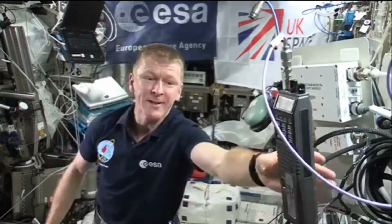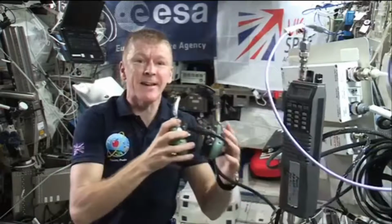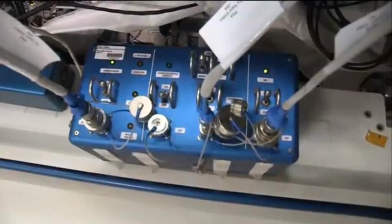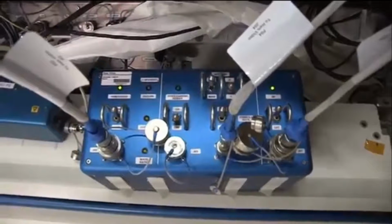Now this is the equipment here in the Columbus Laboratory, which consists of a handheld radio, a headset, and we also have a ham video unit. Now as the International Space Station orbits above your location, a radio link is established between the ISS and your school. Because we're traveling at nearly 18,000 miles per hour, which is an incredible 25 times the speed of sound, we usually get about 9 or 10 minutes of good radio contact before losing the signal.